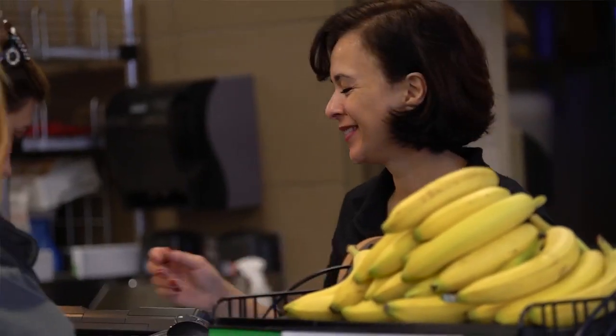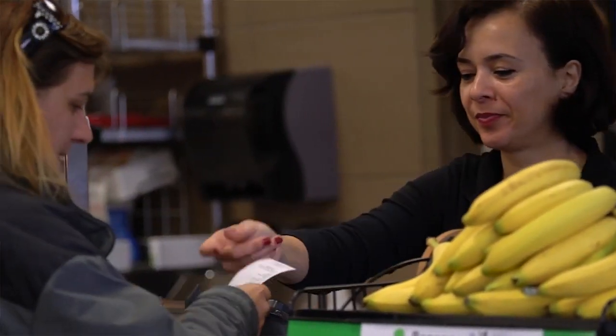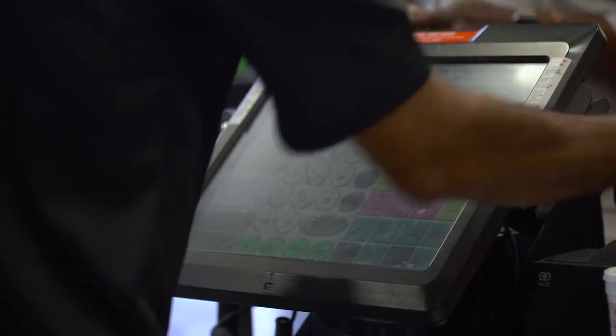Once the transaction is complete with the customer, the receipt printer will print out a paper receipt for the customer. This receipt has a listing of the items which the customer has purchased and the total of their transaction.